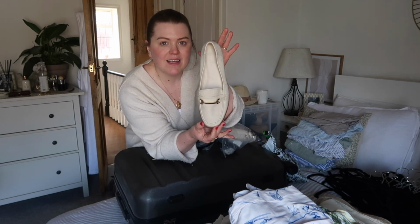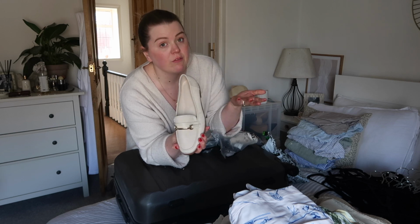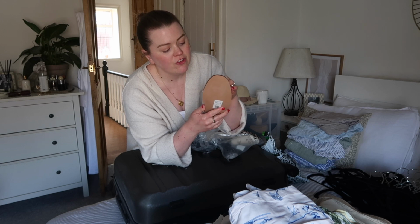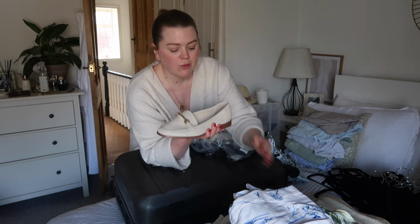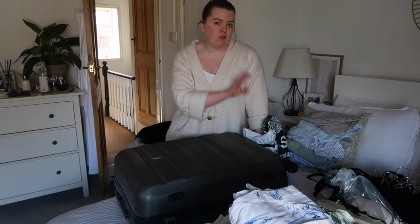I picked up these bad boys. I love a kind of textured, I mean, I love a loafer, let's face it, and I love a textured one, and I just saw this one, I thought, you're gorgeous. Incredibly similar to these ones, if not complimentary of these ones, but I just figured you would be perfect for this time of year. This one's a bit different.